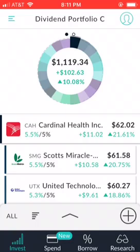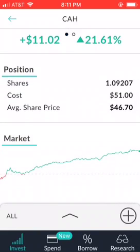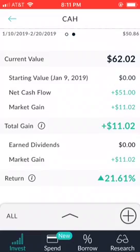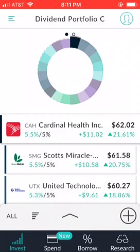It is up 21%. I'm very surprised with Cardinal Health because they were a stock that were really dipping bad. When I bought it, it was $46, but I did some sort of contrarian investment. I bought the dip, and it could have been risky because the stock could have kept going lower, but it seems to have started to recover a little bit. The average share price when I bought it was 46. Right now the price is sitting at $56, so it's a pretty good healthcare stock, pretty good dividend yield, and we're going to take a look at some further stats. It's not paid a dividend yet, but I am up 21% on this stock, guys, so very good to see.